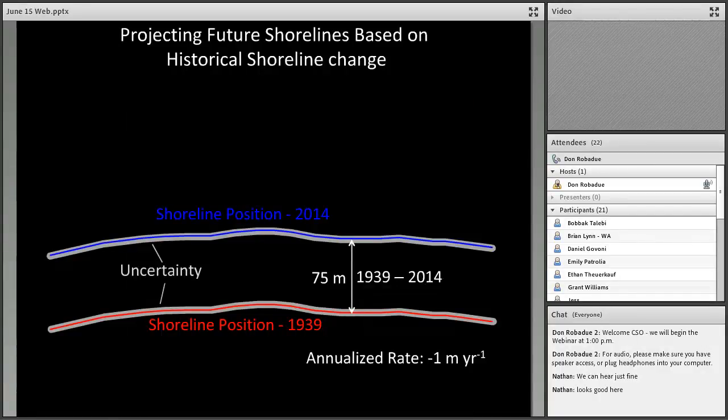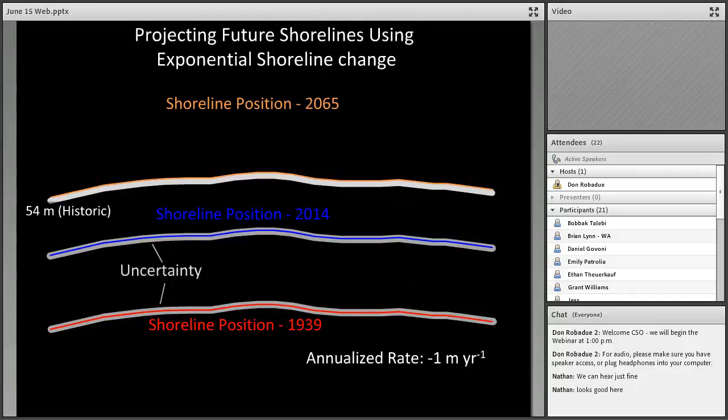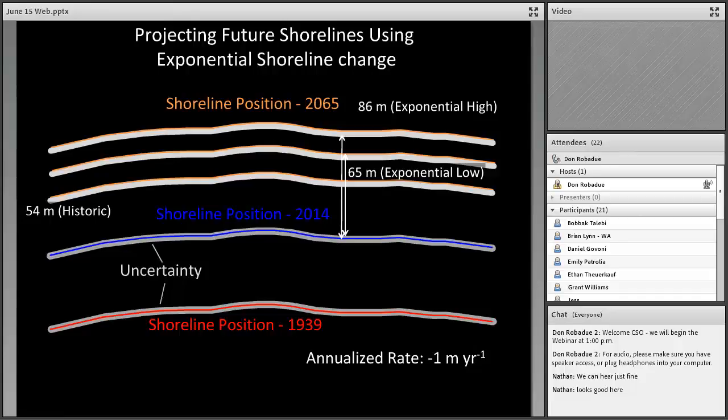So just to show you this, what we do is we take the 1939 shoreline, we show you the 2014, and we'll now show you a position sometime in the future, and this is using the historical rate projection. What we can also then do is show an exponential. So again, we have the 1939, 2014, and we can show the exponential superimposed on top of the historic, or we can take the exponential high and superimpose that.